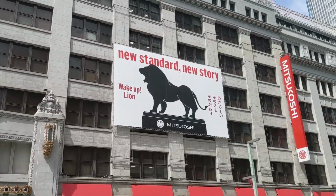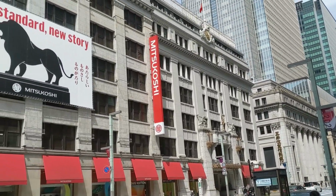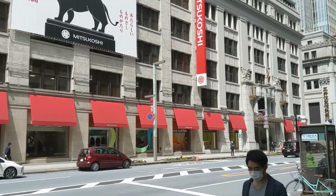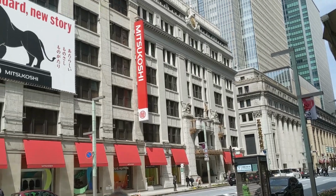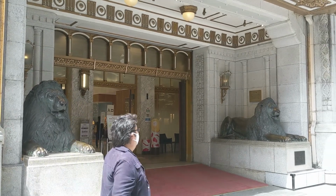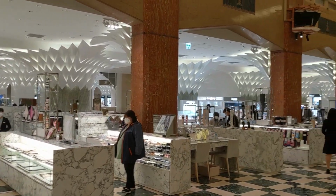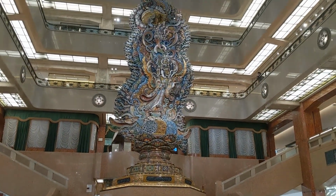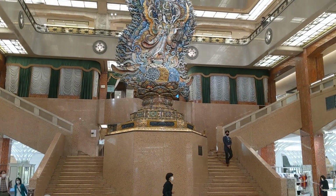Alright, the second cool place is the Mitsukoshi department store. This is the first ever department store built in Japan. It started off as a kimono seller in the 1700s, and then it became a department store in the 1900s. So I'll show you guys the inside because it's kind of cool what they have on the inside. These lions are the symbol of this department store. It's like any other department store, except they have this really cool statue. This was carved all by wood that's over 500 years old in the 1960s.